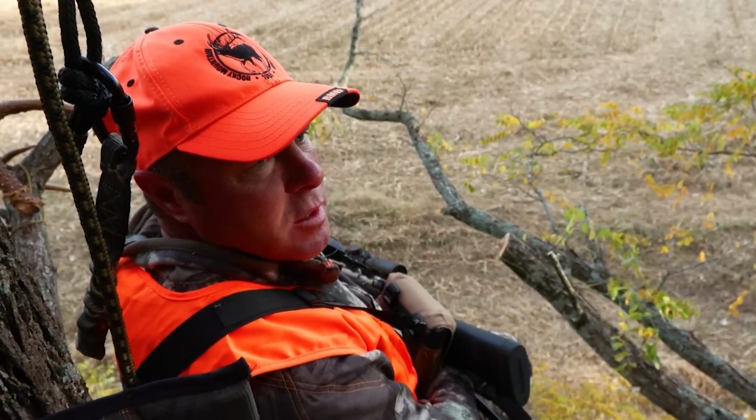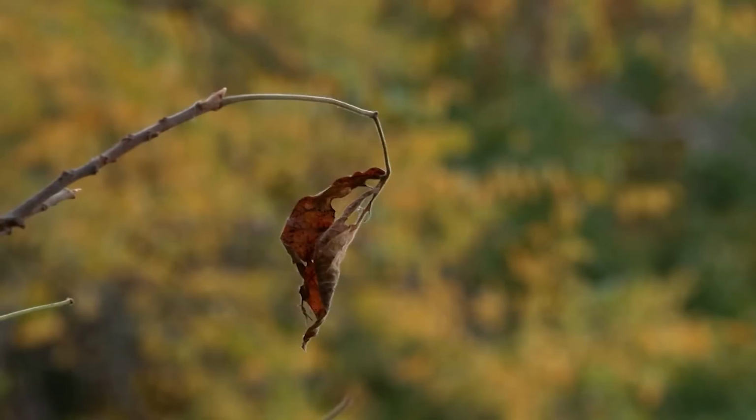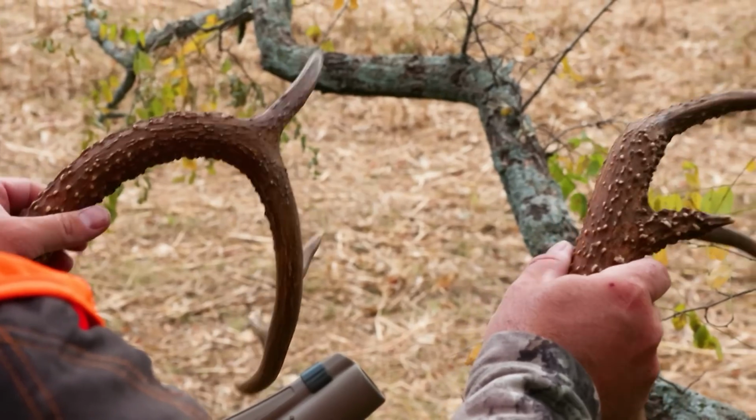I'm surprised to see that deer run off, but a big smoke cloud came up. I really don't know what happened. Hopefully, we've got dinner on the ground, so now we can just hunt for some antlers.